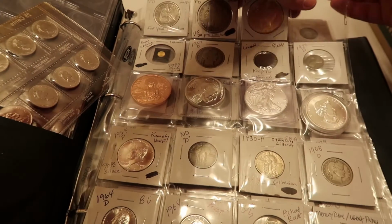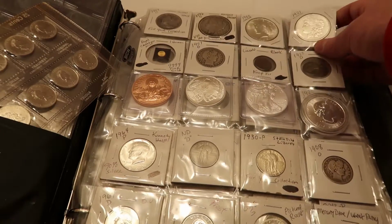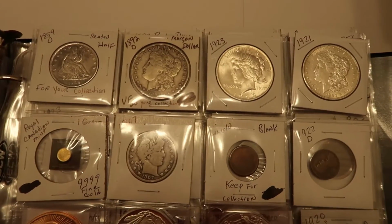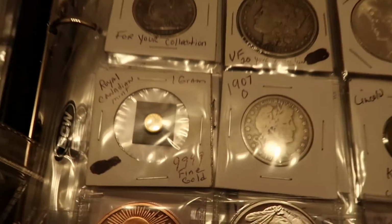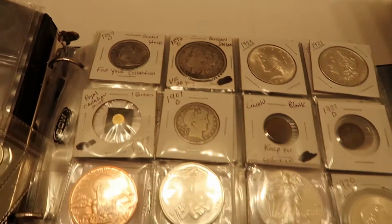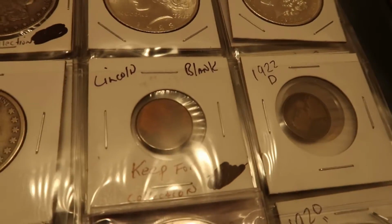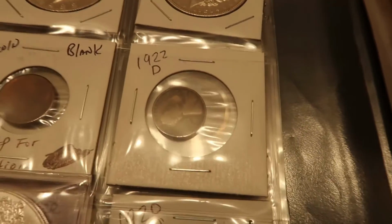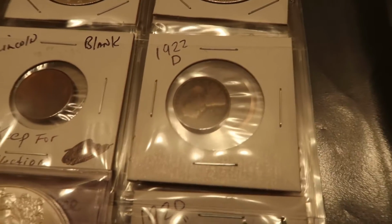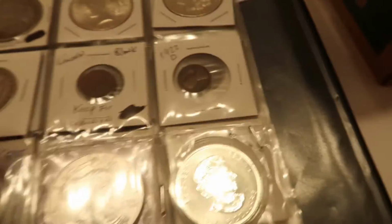But this here is where I keep most of my just random silver. So we got some stuff that Brian Hooper sent me. Some Morgan dollars, peace dollars, gold. So that's a gram of gold. A 1907-O Barber quarter, or Barber half dollar, excuse me. A blank planchet. I've talked about blank planchets. A 1922-D. There's another one, so I got two of those. That one's in better condition, probably. Now, if you find a 1922 no D, then you're talking some money.